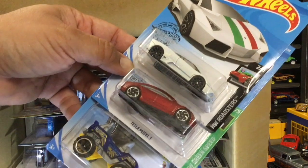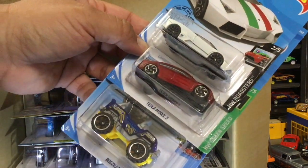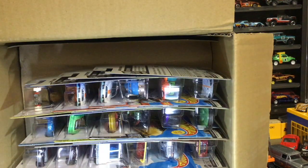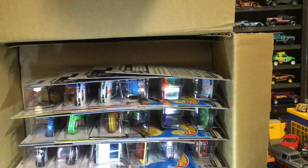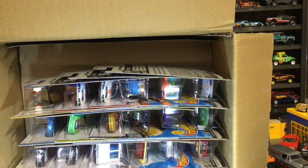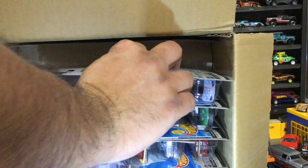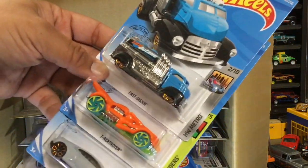Lamborghini Revington. Tesla Model 3. And I like how they make it Godzilla, white, green, and red. Just like the flag. The flag doesn't have green. It has blue. Red, white, and blue.